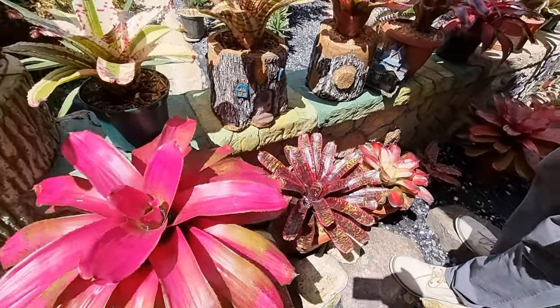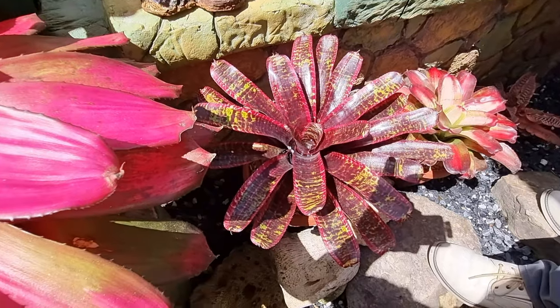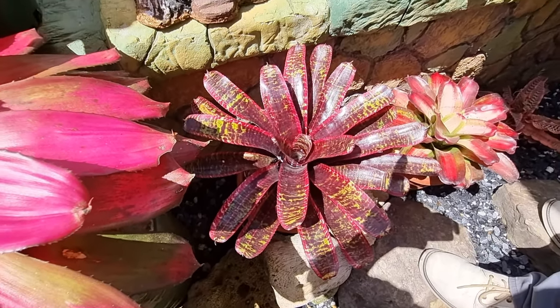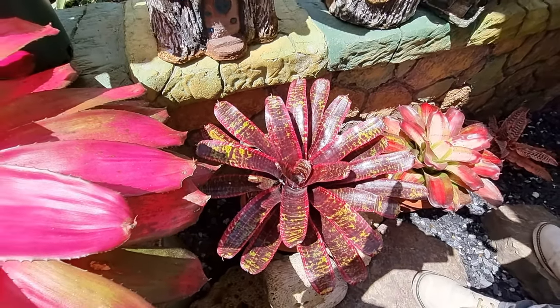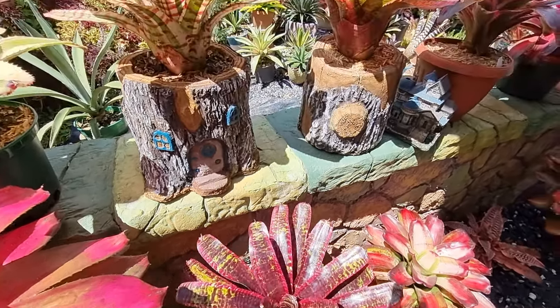Lucifer, 60 centimeters Scotak. This is a very highly sought after Scotak plant. Very, very highly sought after. It creates a lovely rosette and it could take quite a lot of sun as well.